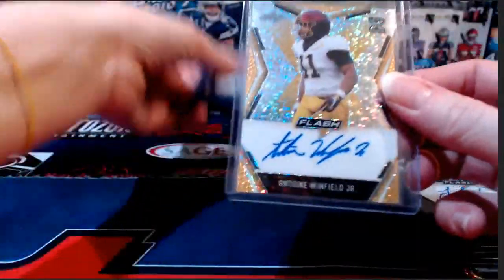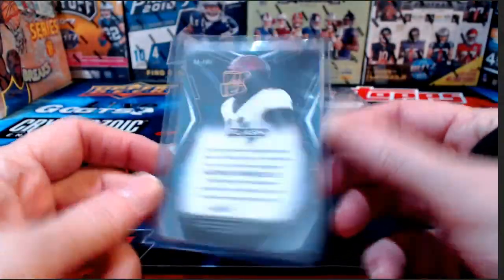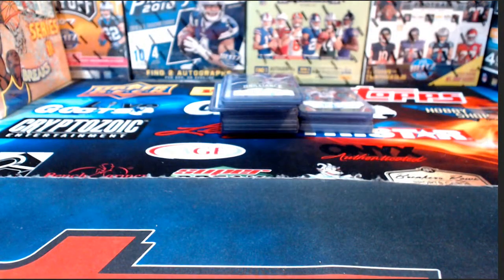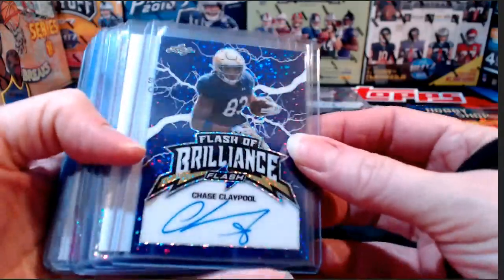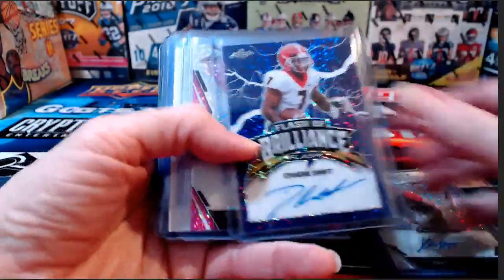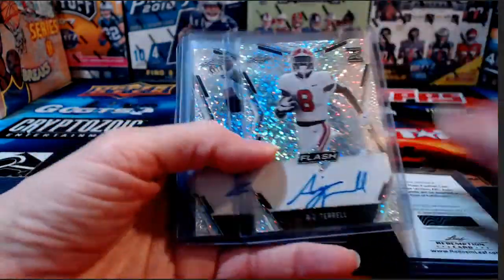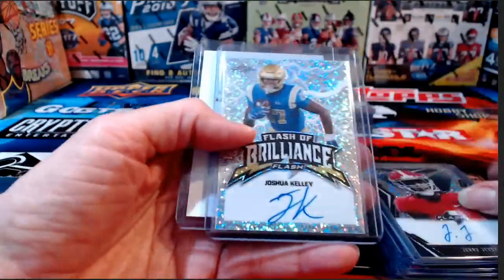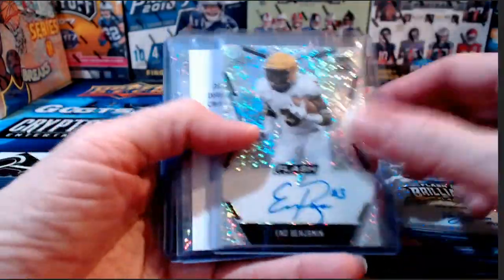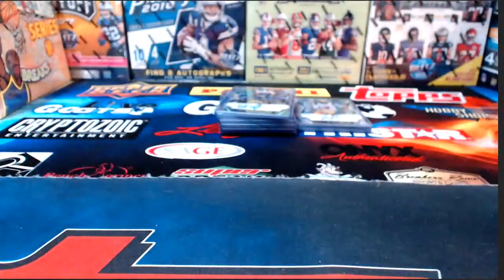Overall, we did pretty well tonight. This is our 1 of 1. There's usually a 1 of 1 when you do a full case of Leaf. Not always, but most of the time. I was beginning to think we didn't have one since there was no printing plate, but that was it there. Mr. Winfield Jr., who's a Tampa Bay Buccaneer, was our 1 of 1 tonight. And then, of course, we hit Tua in here and as a redemption, and Jake Fromm, and I believe we hit Joe Burrow. We did overall pretty well in this case of Flash Football.